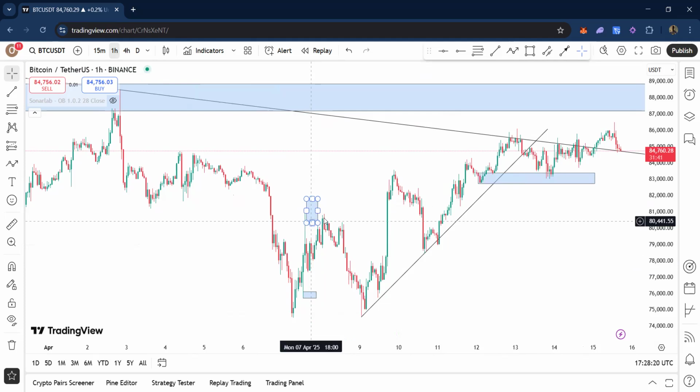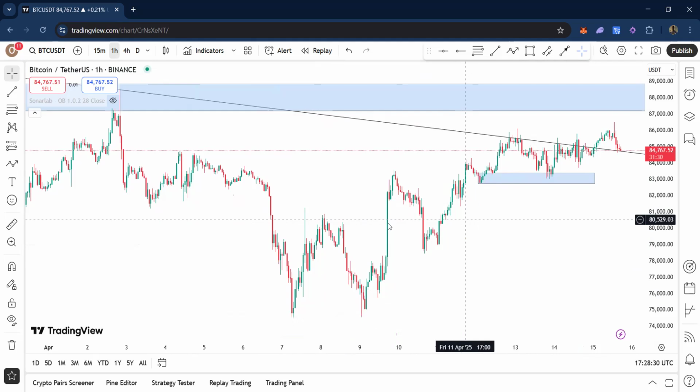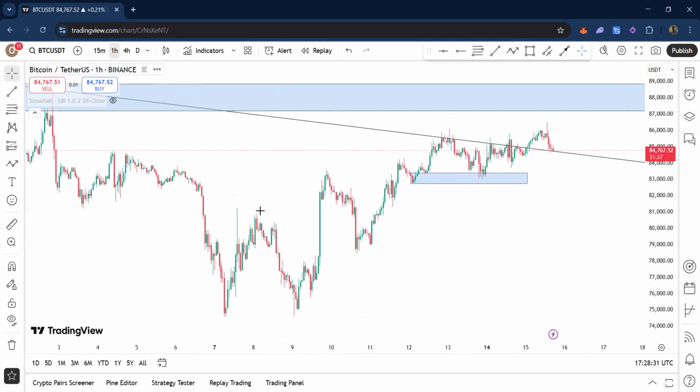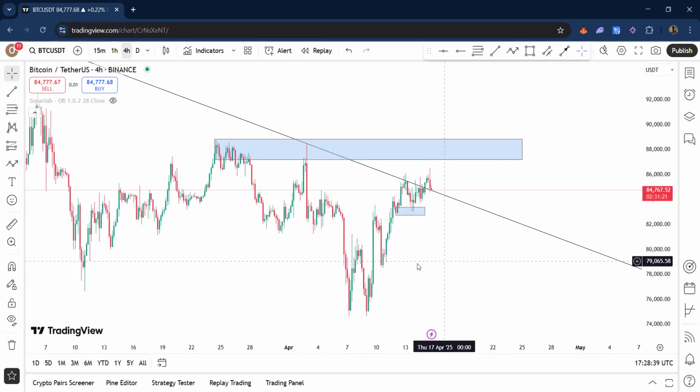And I told him I'm not buying Bitcoin until it breaks above this area. This trend line is no longer valid. So what you want to do is zone out a little bit. If you're trying to analyze Bitcoin, you have to know that there's a lot of news driving it right now.